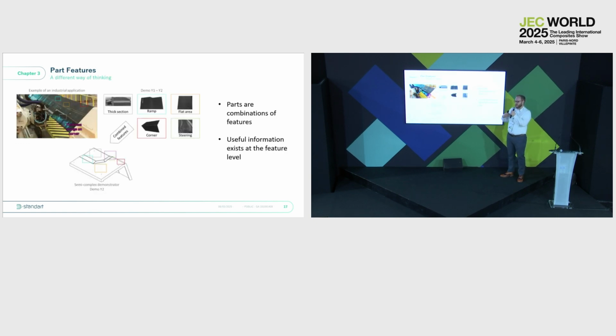And the conceptualization that we have in D-STANDART for this is to think about parts as collections of features and to make the assumption that useful information about engineering and production sub-processes exists at the feature level. So for example, in this semi-complicated component, we've got ramp features, we've got flat areas, we've got steering regions, we've got corners, we've got thick sections, we could have holes. So if you think about the composite parts that you work with on a day-to-day basis, you can, in your mind, decompose these into collections of particular features.